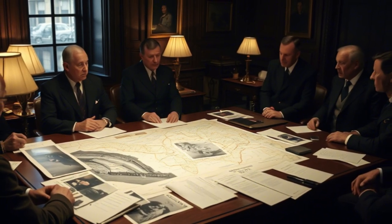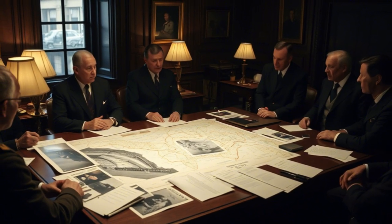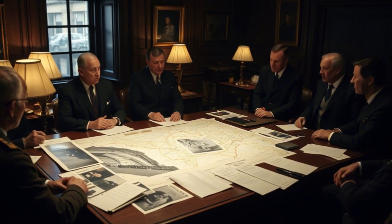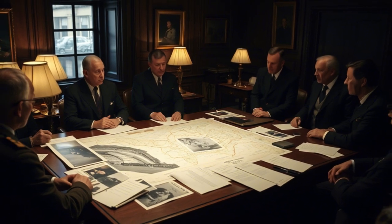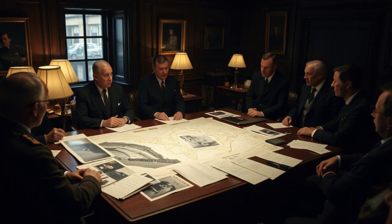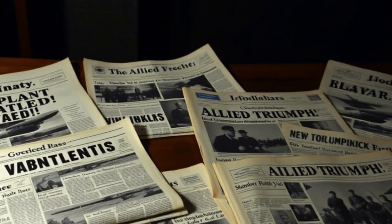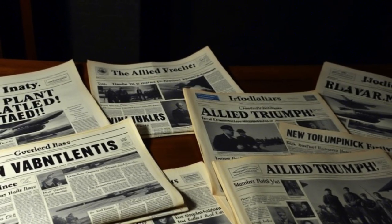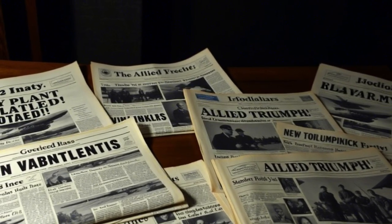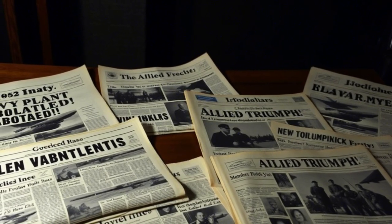Aftermath and impact. Did Operation Gunnerside truly stop the Nazi bomb? In the weeks that followed the sabotage, the Nazi high command was in a state of panic. Hitler demanded answers. How had a handful of men crippled one of the most secure facilities in the Reich? How had they slipped through the defenses unnoticed, executed their mission flawlessly, and vanished without a trace? The damage was more than physical, it was psychological.